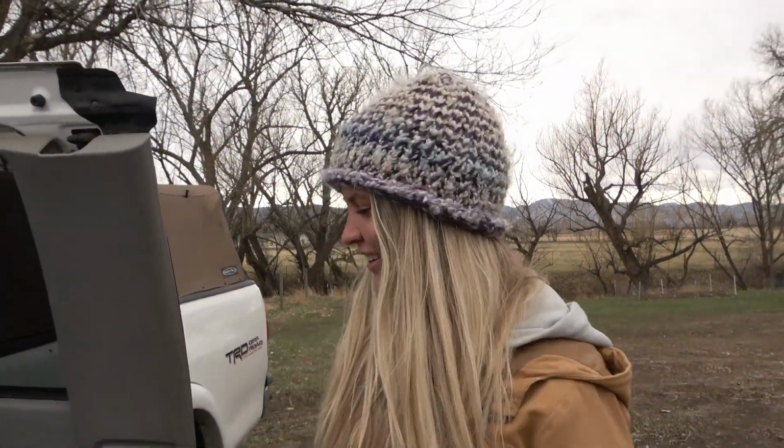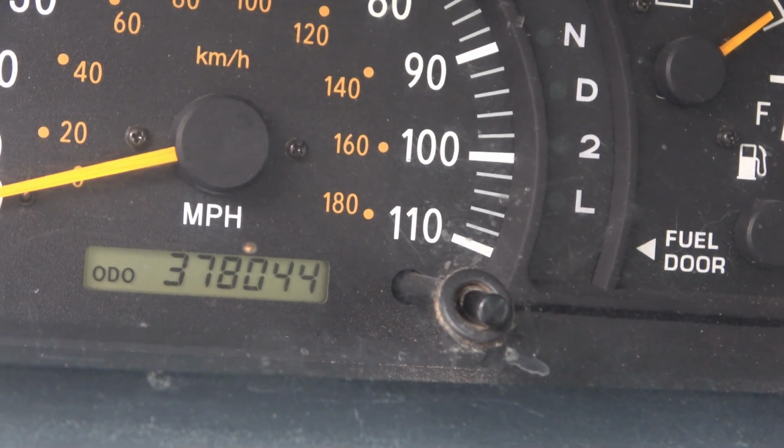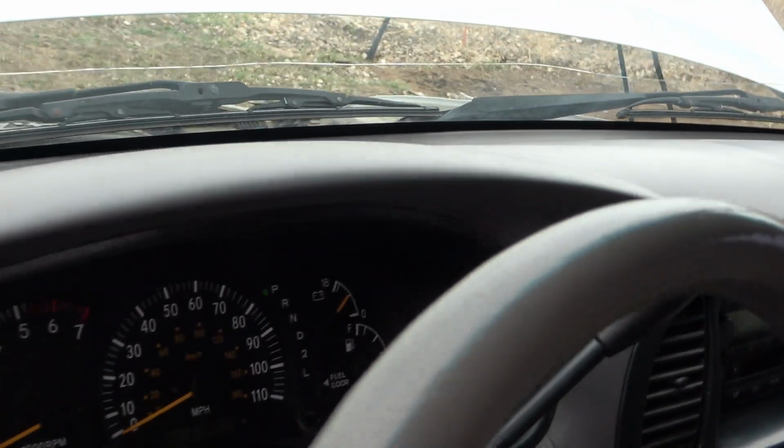So you like this truck? I love this truck. Oh, 378, not 388. Sorry. Oh, that's okay, it happens. 378 and 44. 378,044. That's just awesome. Yes, sir. Look at the dash. It's not even cracked. No, and I do abuse this truck like every day. It's a good farm truck.